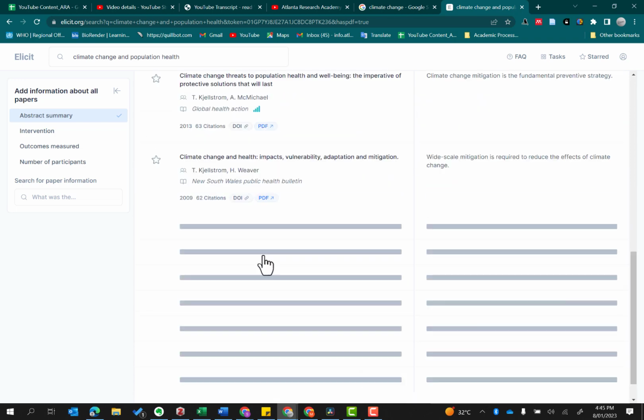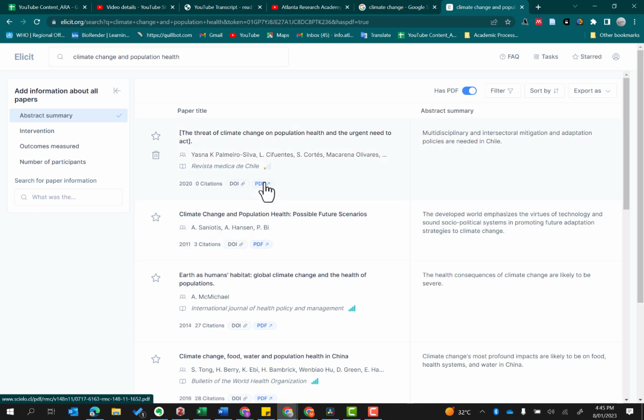Another interesting thing is that to access this PDF, you don't need to leave Elicit. When you click on this PDF, it's going to open a new tab in your browser where you can save that PDF easily. But in Google Scholar, you first need to go to another website and be searching around to download and all those.